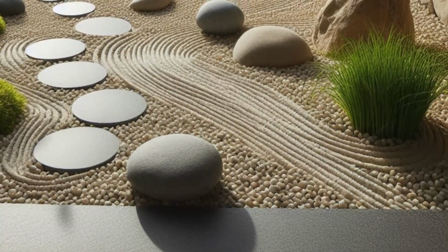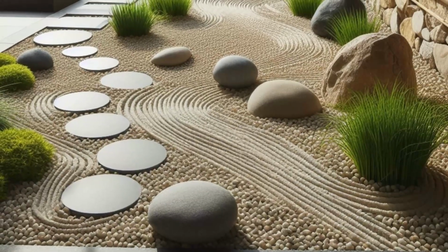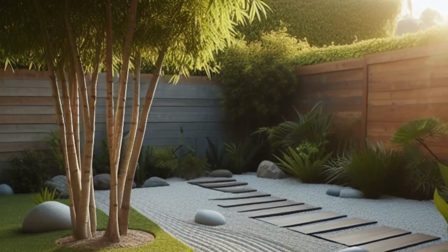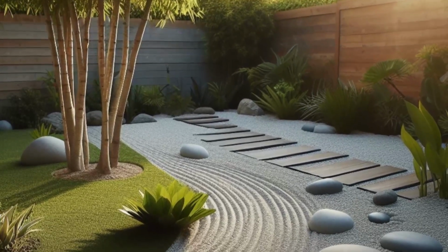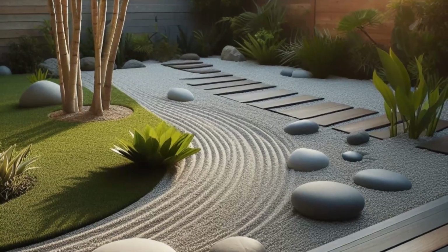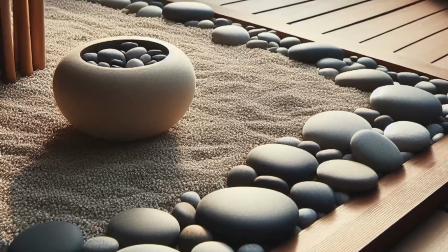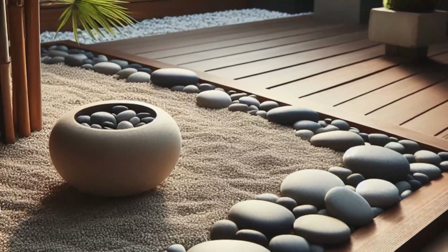Craft a haven of tranquility in your backyard with Zen garden edging, where smooth stones and meticulously raked gravel form minimalist borders for your garden beds. This serene and meditative concept brings a sense of calm and equilibrium to your outdoor sanctuary, transforming it into a peaceful retreat where you can escape the hustle and bustle of daily life. Picture yourself surrounded by the gentle rustle of leaves and the soothing sound of flowing water, finding solace in the simplicity of nature's beauty. So, take a deep breath, center your thoughts, and let's create a backyard oasis that's a sanctuary for the soul.